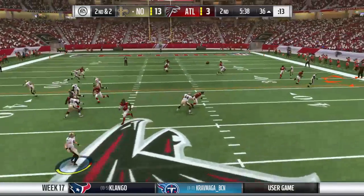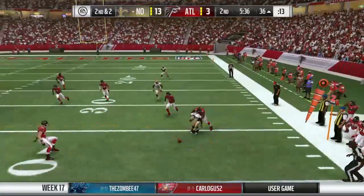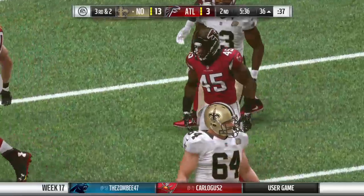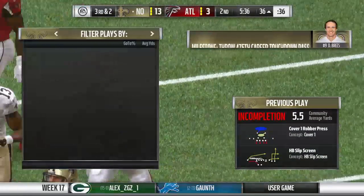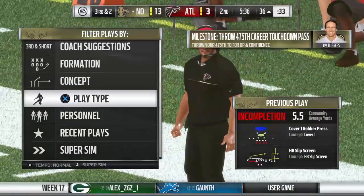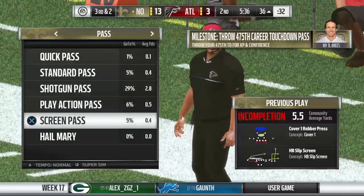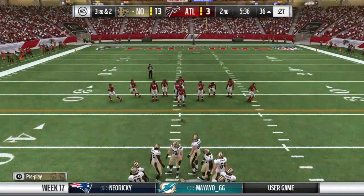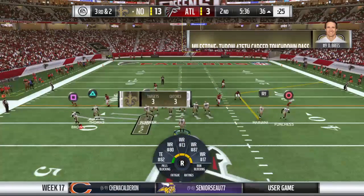Breeze to throw on second down. And the hit jarred it loose. It's incomplete. You know, it's not an easy job to go out and catch passes when people are trying to tackle you and knock the ball away. But the bottom line is, that's a pass he's got to have and a pass he should have caught. So incomplete on second down. Now they'll look to convert here on third.